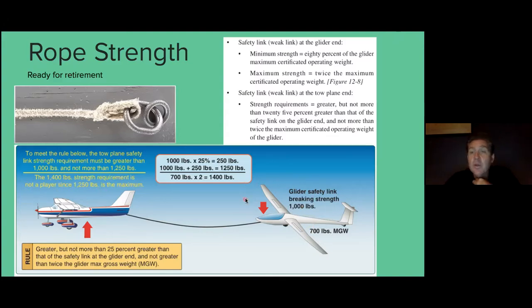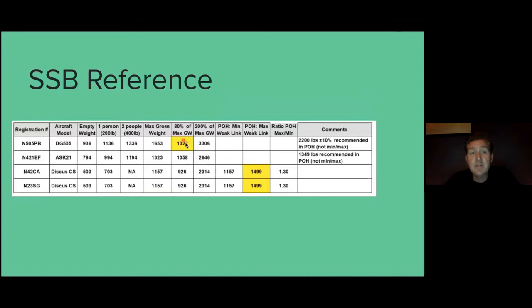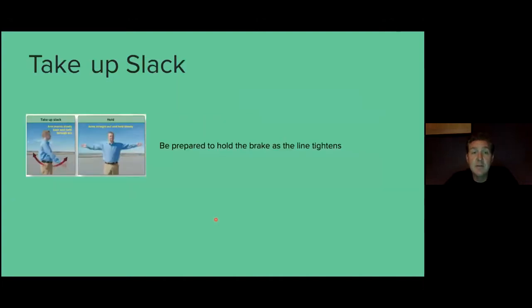So important to understand what that looks like. And I really recommend taking a look at that video to understand those strength requirements and what you get from a new rope. Just for SSB reference, this is pretty interesting. This is the chart that we had in there, that we can see the 80% on five Papa Bravo, 122 pounds of breaking strength, and the max weak link strength of the Discus is 1,500 pounds. So in this case, we'd want to tie our weak link and have a rope that breaks somewhere about 1,400 pounds or so would be ideal. But pretty difficult to get it to hit that every single time. So something to be prepared for.